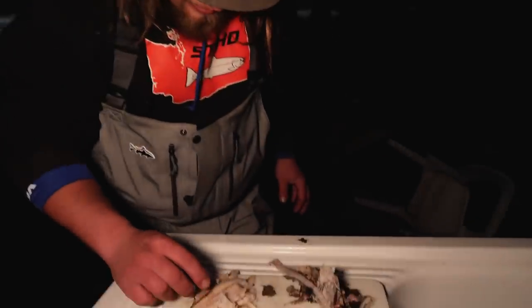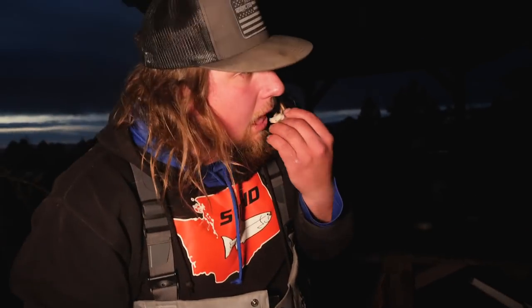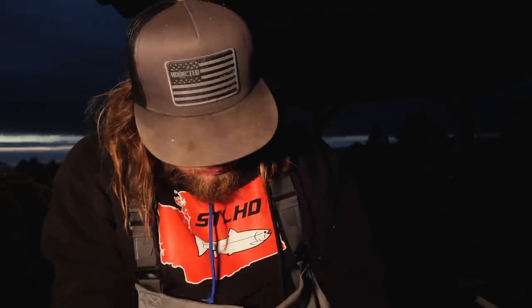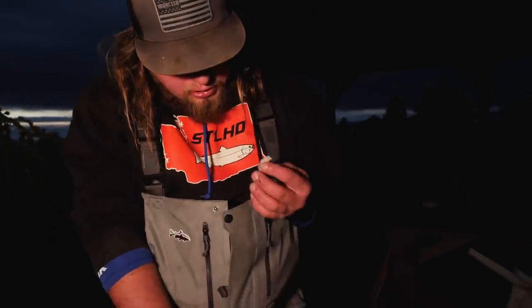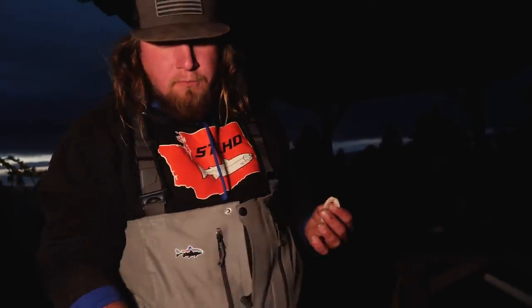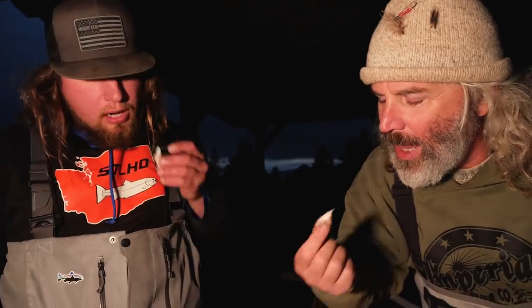All right, man, we worked hard for this meal. Excuse me, for this appetizer. Yum. Pepper on there's good. Delicious. Nice and salty. I think I put just the right amount of salt on there. You can taste the pepper. You can taste the red pepper. Mm. Man. That was worth all the rowing around the lake. All day long.